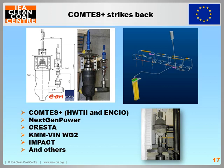The AD700 programme has not run out of steam and recommenced from 2011 as COMPTES Plus, with the HWT2 project in Germany and NCO project in Italy. There are also the NextGen Power and MACPLUS projects across Europe and smaller German projects, which aim to complete component testing by 2017.